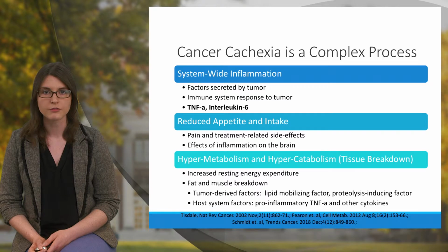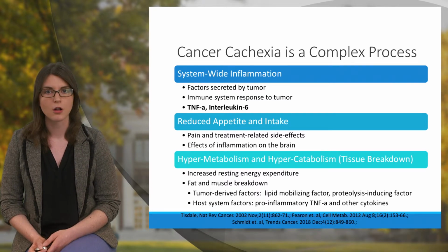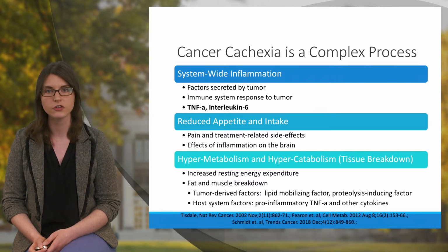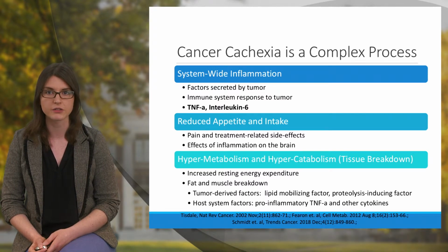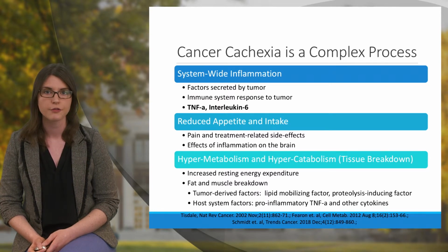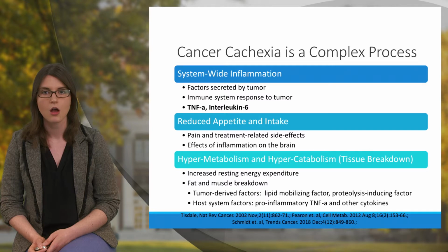The ways in which inflammation promotes cachexia are still being explored, but overall, these changes create an environment that reduces appetite and promotes weight loss. In addition to the effects of inflammation on areas of the brain like the hypothalamus to reduce appetite, cancer patients have many other reasons for low appetite and low food intake. For example, pain and side effects of treatments such as nausea and vomiting and loss of sense of taste all contribute to a decrease in calorie intake.